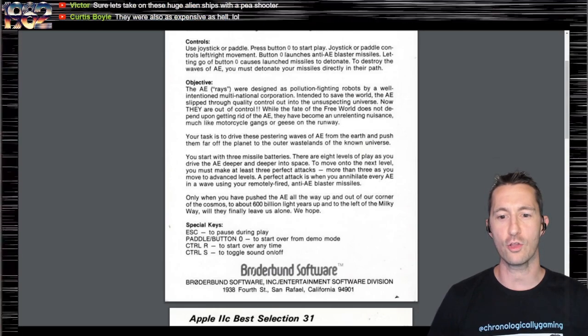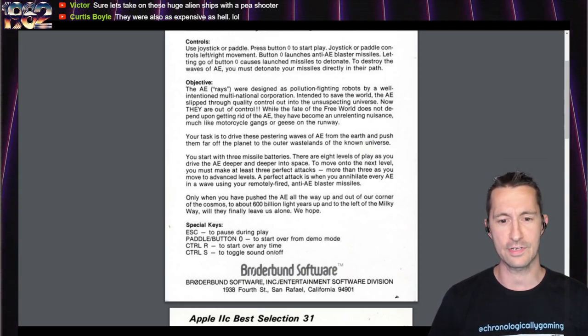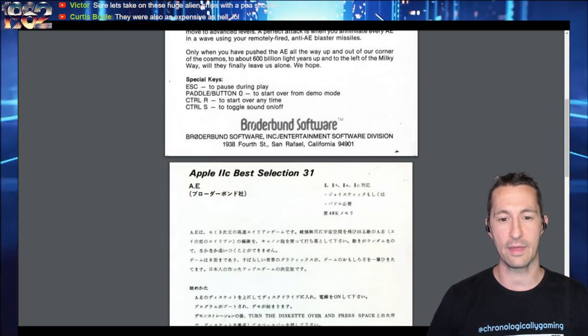Only when you have pushed the AE all the way out of the corner of the cosmos to about 600 billion light years up and to the left of the Milky Way will they finally leave us alone. We hope. This is awesome. And there's some more controls for you. R is to start over anytime, S is toggle sound.